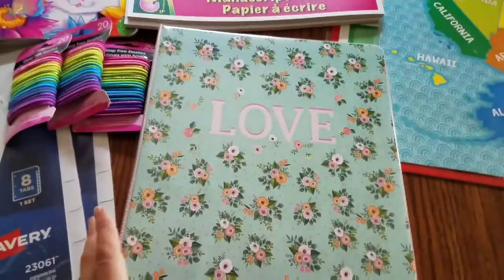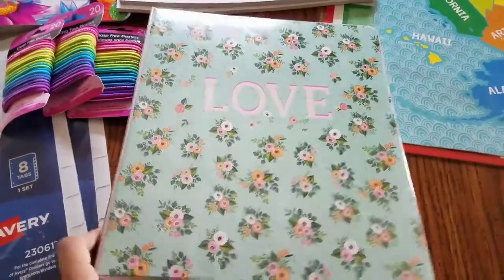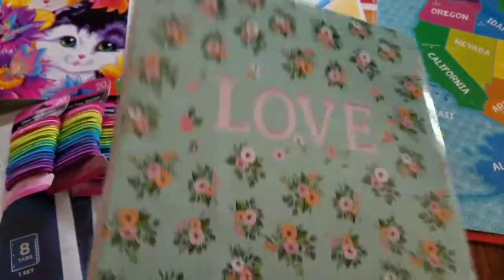And the last thing I got was this cute binder. You can see it has like the finish on it.